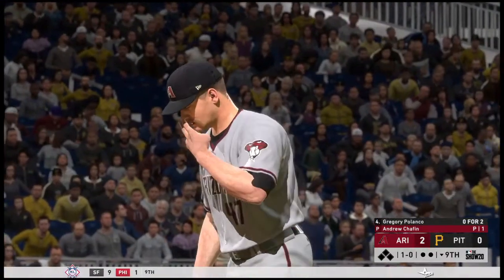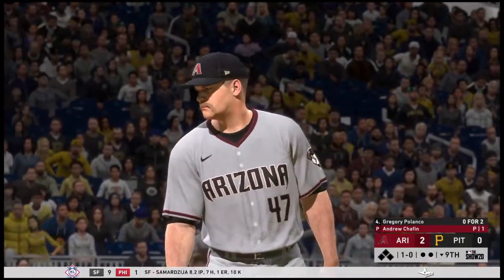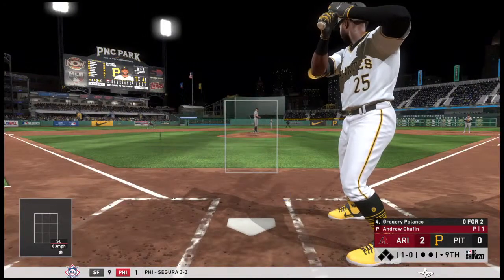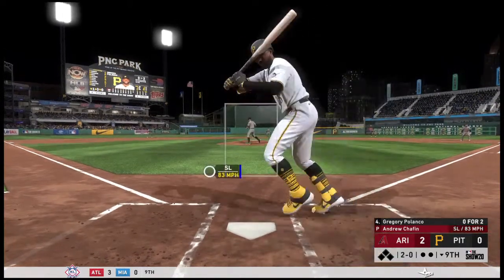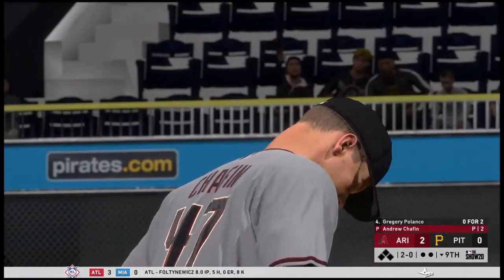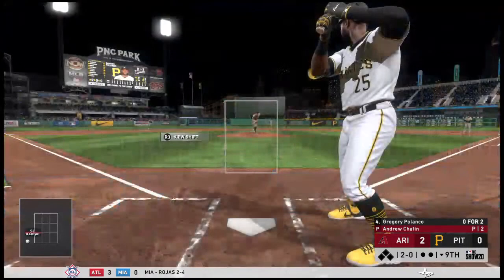Chafin is among a dying breed, those lefty specialists whose roles are changing with the new rules around reliever usage. Now the 1-0. Misses, ball 2. Well, this is the matchup they wanted, bringing in the reliever, but falling behind 2-0 doesn't exactly help the situation very much.